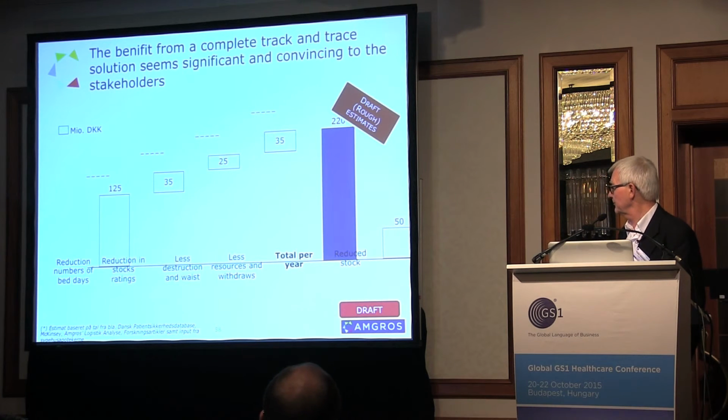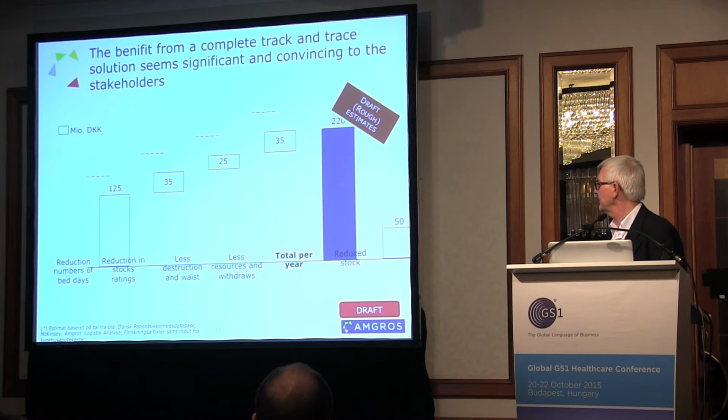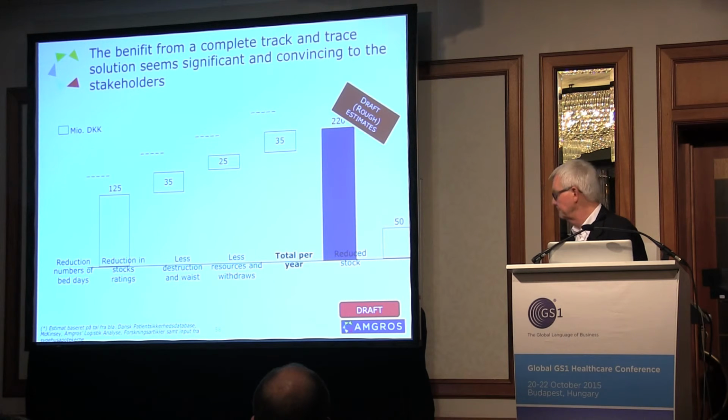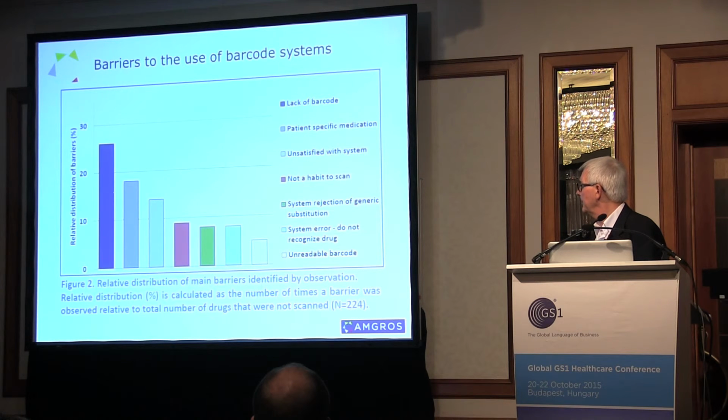What we are concentrating on now is being aware of what we can gain from this. What is the value of this, both looking at patient safety and also the logistics or supply chain?